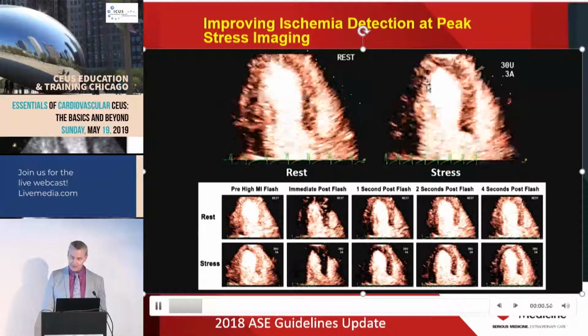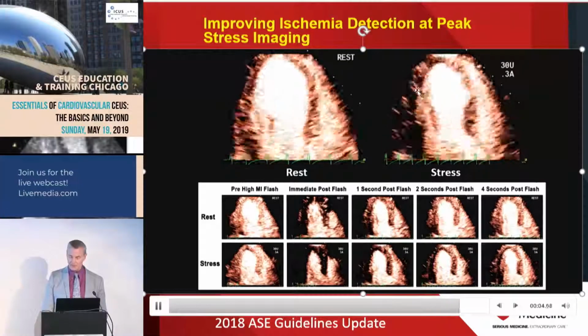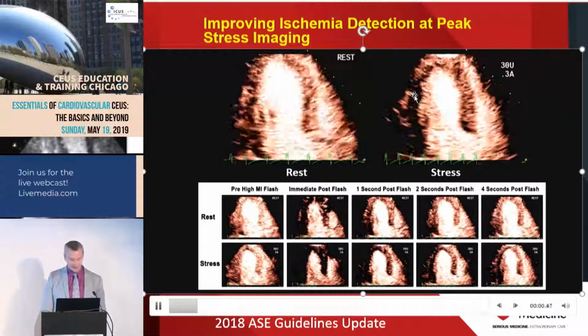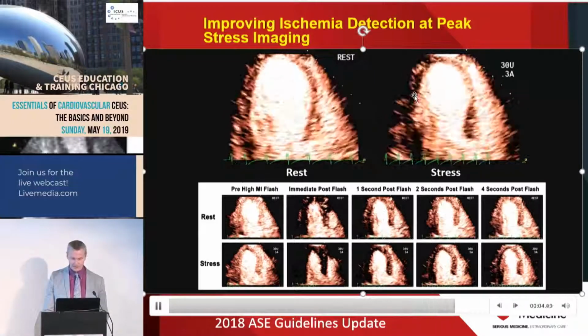So even at peak stress, there are situations where wall thickening still stays pretty close to normal. Now, I think when you look at this maybe a little more closely, maybe it is a little hypokinetic, but there's clearly a perfusion abnormality. And we did not see any replenishment. And remember, it should be within 2 seconds during dobutamine stress.